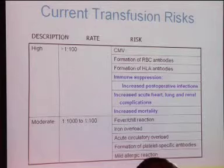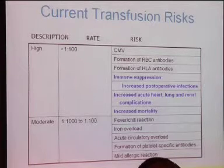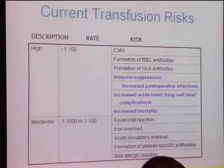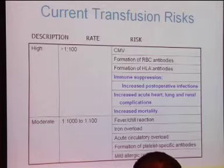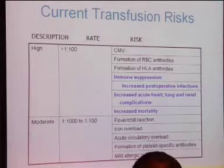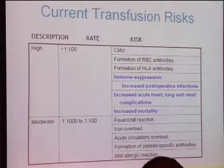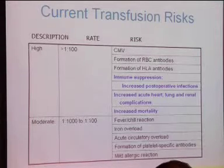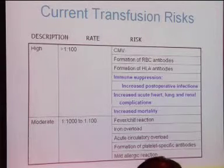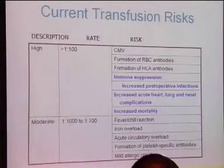And then we have this other phenomenon of transfusion associated with increased acute heart, lung, and renal complications that are reflected in 30-day mortality. Okay? That's what's in the high category. That's what we need to keep paying attention to as we develop a transfusion guideline and start to think about the proper role of red cell transfusion in the ICU patient, for example, or in the perioperative period.